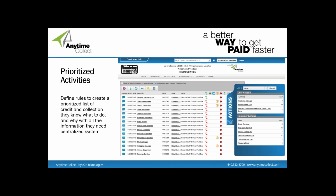We have a rules engine that sits on top of the data, right? We're going to bring in open invoices, customer accounts, contacts, payments, payment applications, all that data that lives and is created within NAV is going to be synchronized into our application. And then we have a rules engine that sits on top of it and looks for those exceptions. So that rules engine can create the prioritized list of activities, which is over here in the action tab on the right and in the grid. And then from there, we can drill in and look at all the information around that credit and collection issue or activity, as well as information on the account.